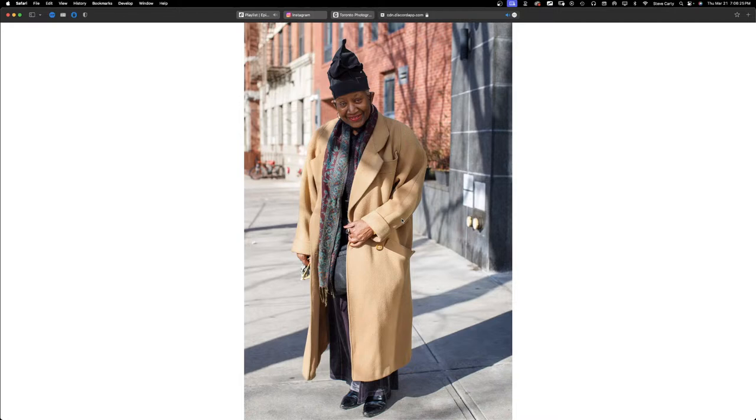Go to the place first. Non-distracting background. Open shade. No harsh shadows. I'll say again, open shade. You've heard me say open shade 1,000 times. Open shade. But she's in shade up here, but direct light down here.